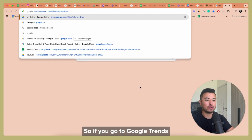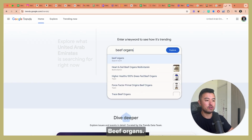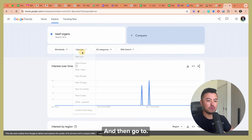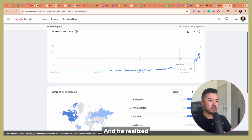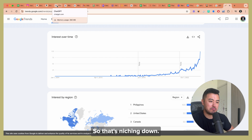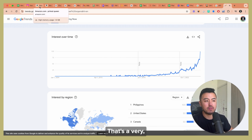So if you go to Google Trends and type in beef organs worldwide, you can see that this is a trend that kept on going up. People are more interested in beef organs. And he realized that a lot of beef organ brands were all targeting men. So he basically just created one that's targeting women. That's it. That's niching down. That's using existing demand that's already in the marketplace, but then he found a niche. If everybody is targeting men, I can target women. That's a very, very simple one.